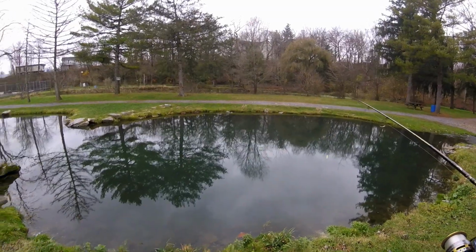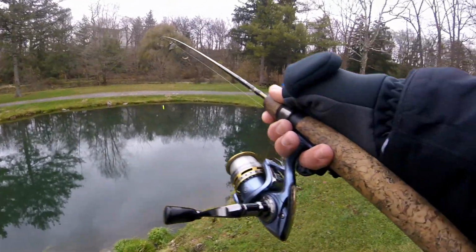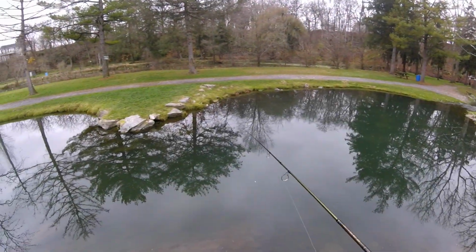I do have polarized sunglasses on that are helping, because I took my glasses off for a second and you literally can't see anything in the water at all. I do like to stand on these little rock points here. Alright, peeps, let's get back to it.